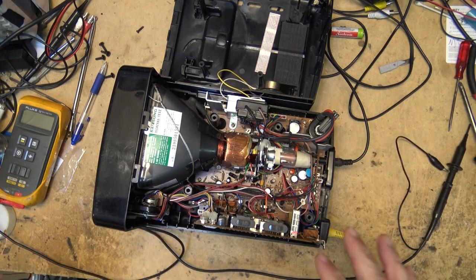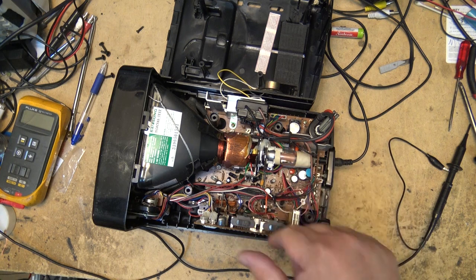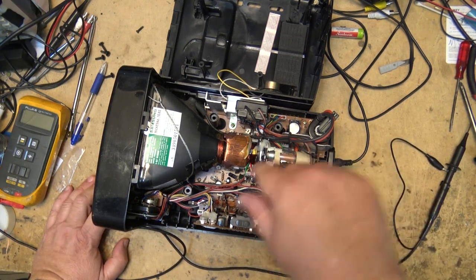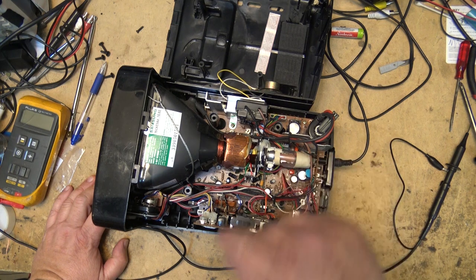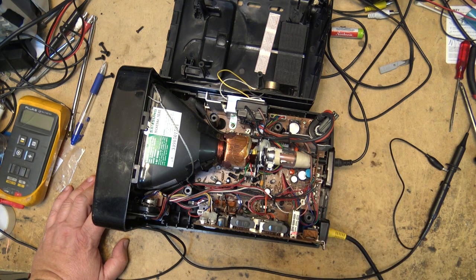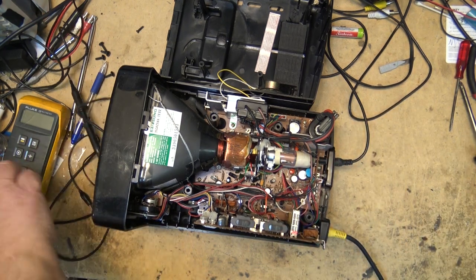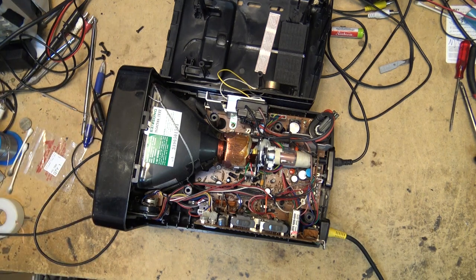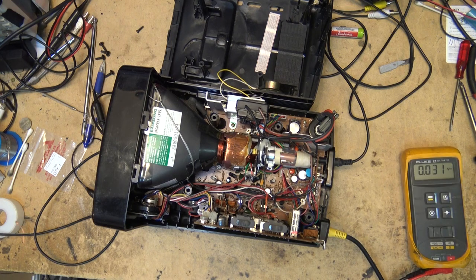Because if I don't have a video signal getting to the cathodes on the picture tube, then I have to look into the circuitry. It could very well be the picture tube itself is shot, or one of the voltages to the tube is missing. So the first thing we can do is check the voltages on the cathodes. They should be about 150 volts each, something like that. I'm sure it's probably going to read wrong on my meter because my meter is in need of a new battery.